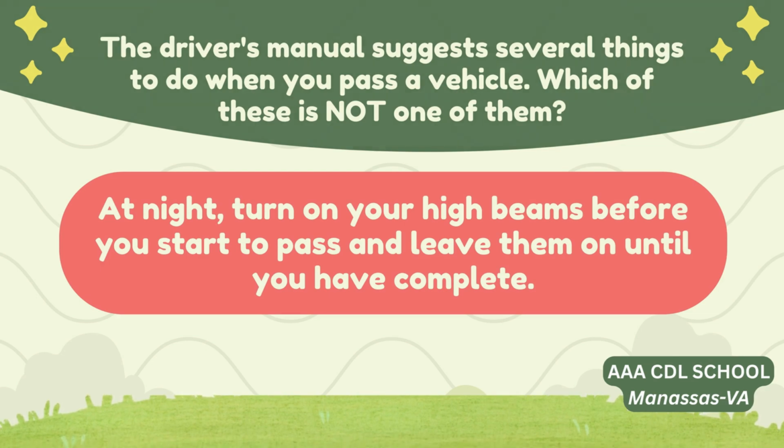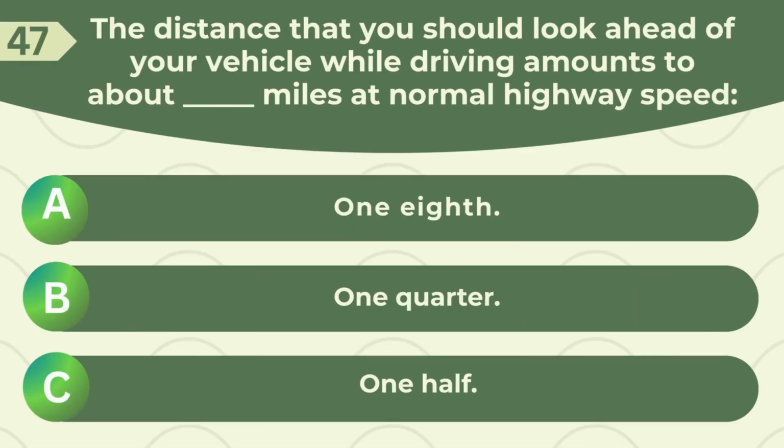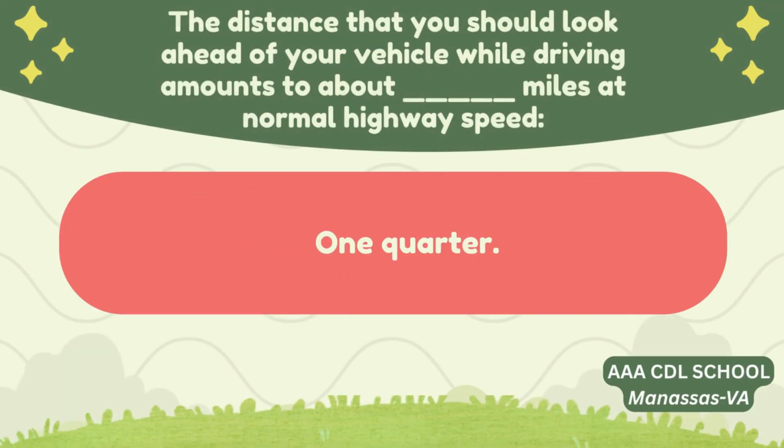The distance that you should look ahead of your vehicle while driving amounts to about blank miles at normal highway speed. A. 1/8. B. 1/4. C. 1/2. Correct answer: 1/4.